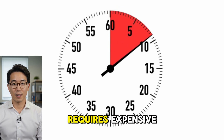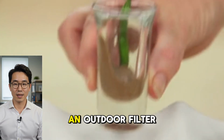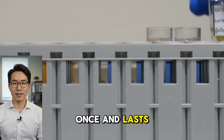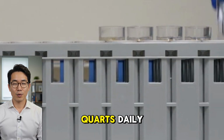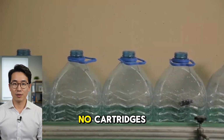A commercial filter requires expensive cartridge replacement every month. The cartridge replacement industry earns over $1 billion yearly. An outdoor filter from REI or Cabela's costs $150. The copper coil system costs $2 once and lasts multiple years. A family of 4 in a survival scenario needs 5 quarts daily. That means 3 coils working in rotation cover all their needs. 3 coils, $6 total, no cartridges, no chemicals, no recurring costs.